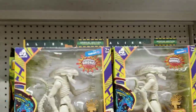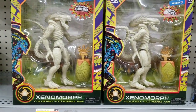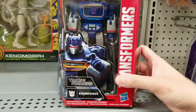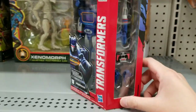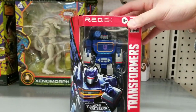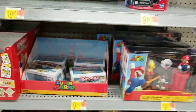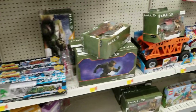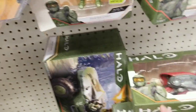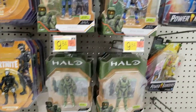Looks like everyone's snatching up the Predators now, the Lenards. I don't see that many, but I do see some aliens. Haha. We have a non-transforming Soundwave, G1. Looks cool. What else do we have? What is this? Oh, that's a Warthog. Got some more of these small Halos.